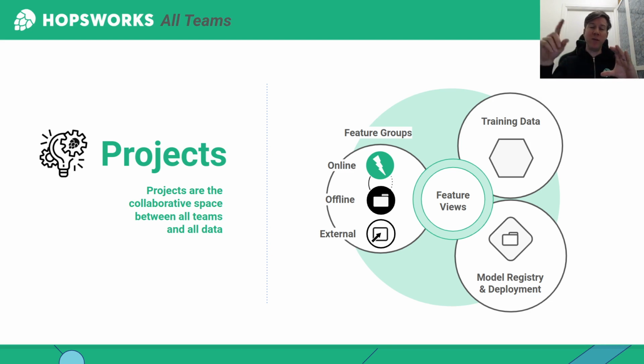I need some training data for it. And you go to the feature view and you get your training data. And then your model that's running online goes to the feature store and says, I need the features, the pre-computed features for this model that I trained with that training data. And they have the same set of features. So the same logical or view over the features in the feature groups.